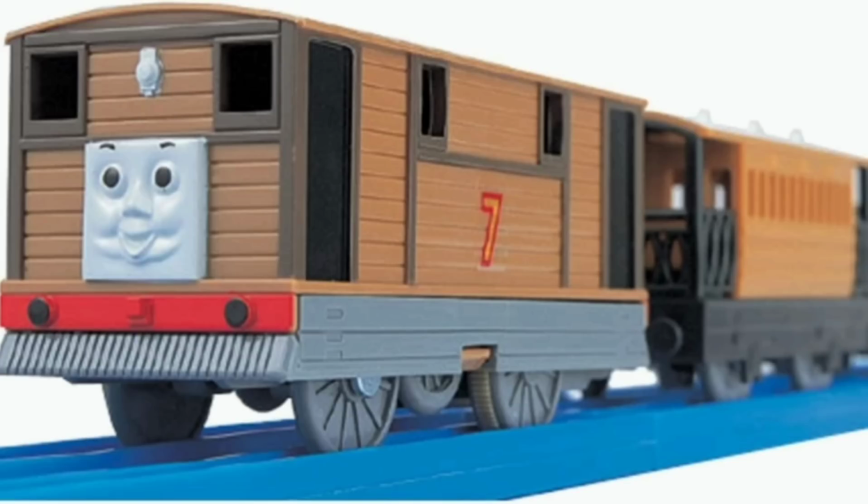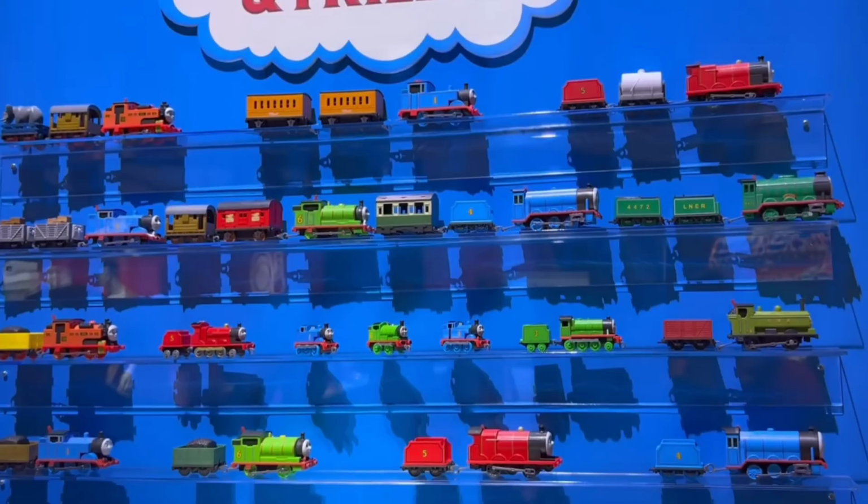I really want to see where these lines go, especially Push Along, because if we get Duck there, as well as even Flying Scotsman, I don't even know what I'll say. I might actually cry. And I'm not one for crying over things like Thomas or toys. But you guys really ought to thank whoever designed the Launch and Go Push Along and Motorized models.